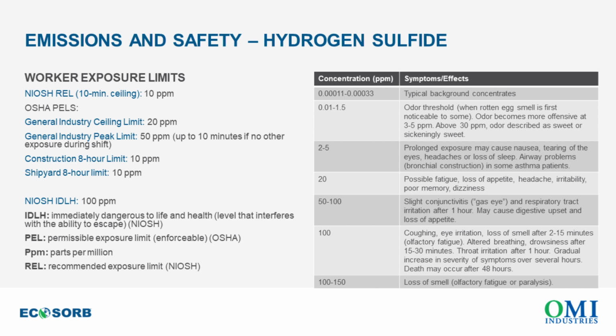On this slide, you can see that there's a ton of information from OSHA about hydrogen sulfide and emissions. Hydrogen sulfide has that rotten egg smell, and many industries make it. You might not think your industry makes it, but it probably does. There are a lot of them out there that do, from wastewater treatment plants to asphalt facilities. Unfortunately, hydrogen sulfide is deadly at high concentrations, and even at low concentrations, it can cause health issues.